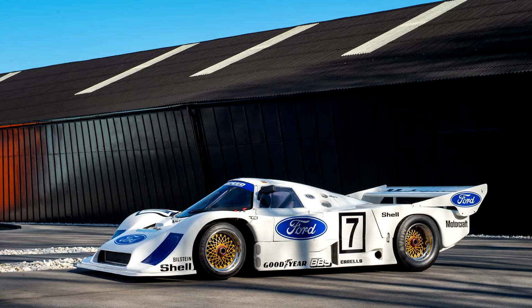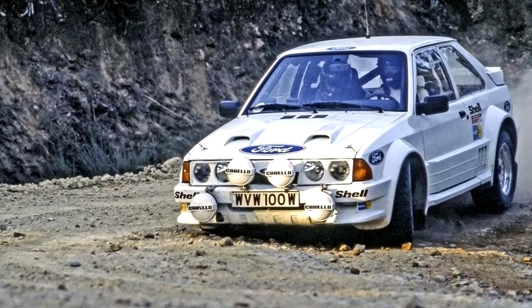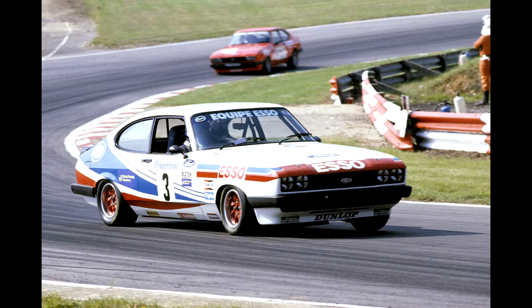Stuart Turner was given the job of Ford Europe's head of motorsport in 1983, and if you know anything about Ford Motorsport, in 1983 things were not going so well. Their Le Mans Group C program was a dud, the Escort Turbo project for the WRC was canned because of the Audi Quattro's all-wheel drive arrival, and the Capri was struggling in touring cars to say the least.